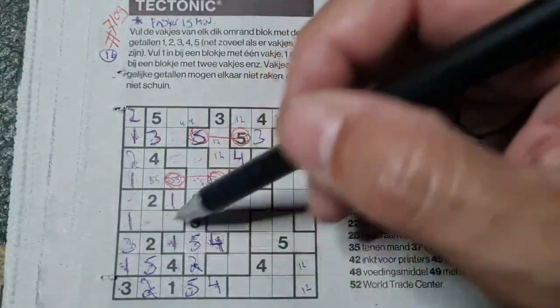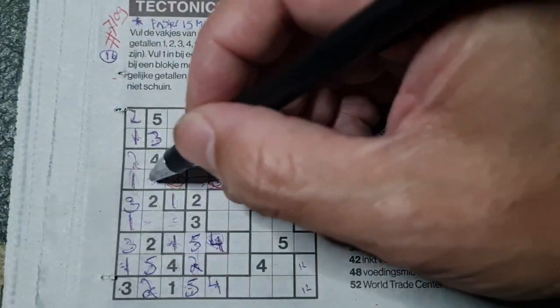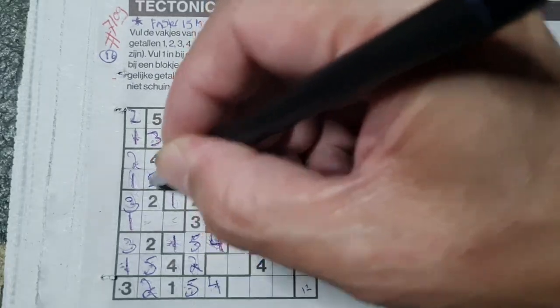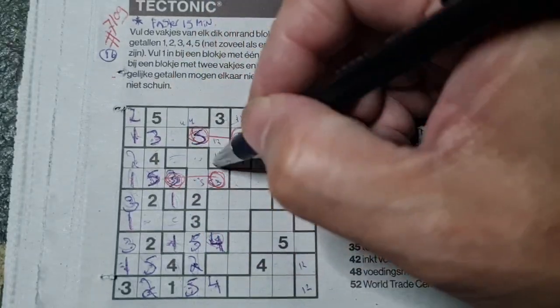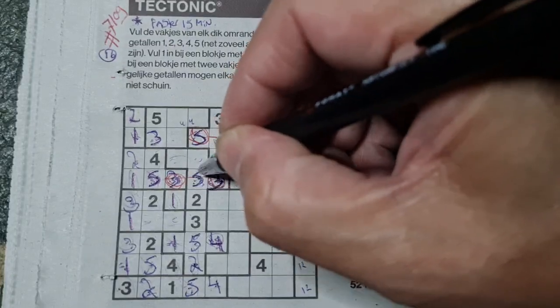This box can be a 3. That box can be a 3. So 1 box left for the 3 in this area. Should be there. 3 and a 5. We have a 3 now. So no 3 there. 3 should be here. 5 goes there. Is connected with that box. Should be also a 3. So we eliminated the 5. So the 5 goes here.